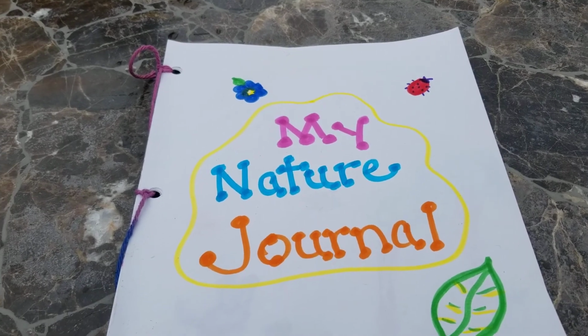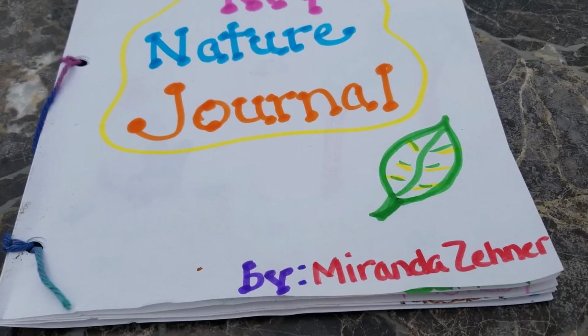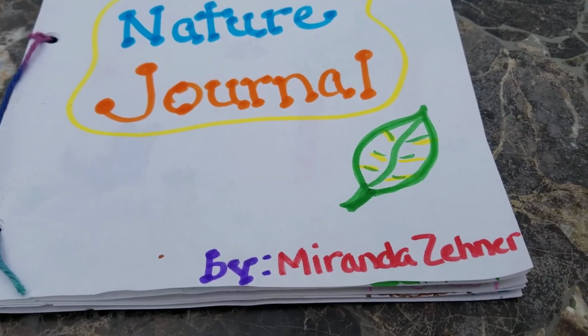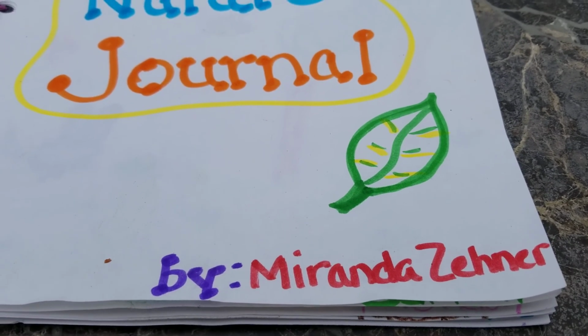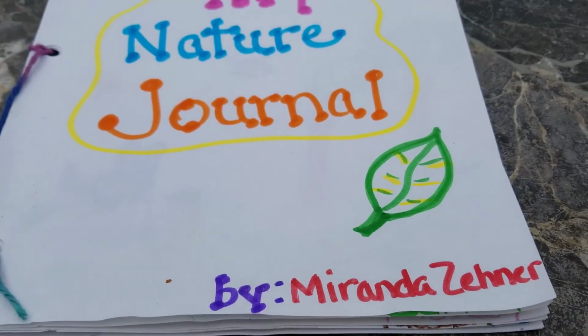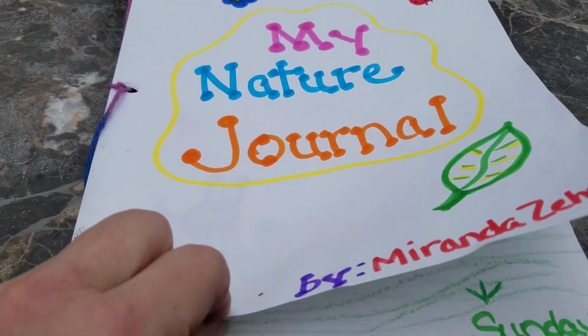So I wrote my nature journal on the front, I decorated a little bit, and I wrote my name on the bottom because I am the author. That means that I wrote this book, I'm doing the pictures. This book is by me, so I put by Miranda Zahner. Did you know that was my last name? This is a good time for all you kiddos moving on to kindergarten to start practicing your last names, so you can get that ready for when you're on to your next move.